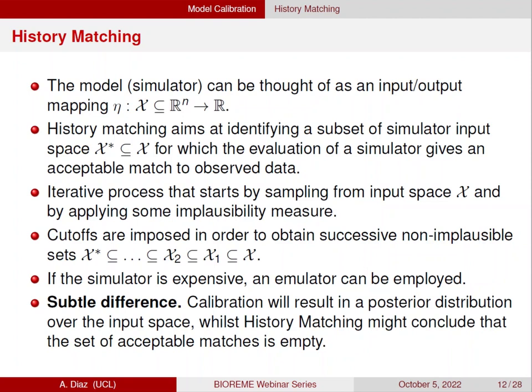But that's not a bad thing, because that might be telling us that we need to rework the model, or that there might be something that needs to be modified, in the sense that it might not be the correct type of model that we are using. Or there might be some physics that we haven't taken into account, etc., etc.